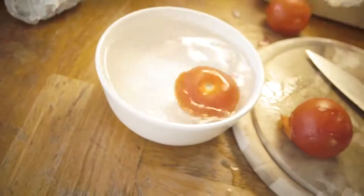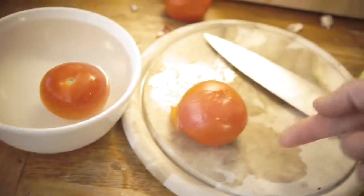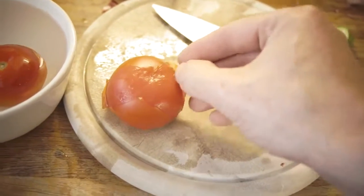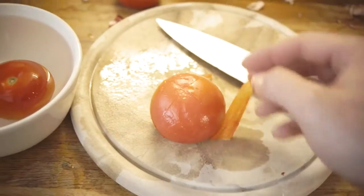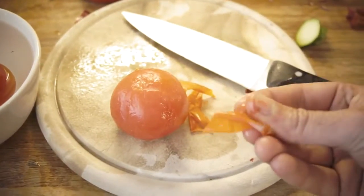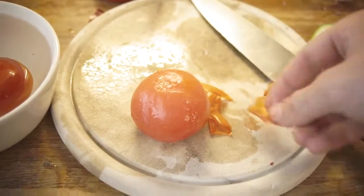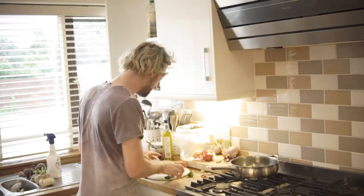That goes in the boiling water. Leave it for 30 seconds max, and then you take it out and peel the skins off. And that is how I'm going to peel my tomatoes nice and easy before I put them in my dish, to avoid having these bits of tomato skin come off in the cooking and become sort of horrible. You don't want to eat that.